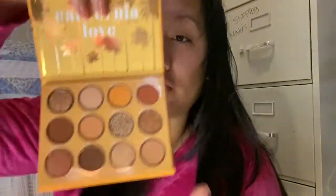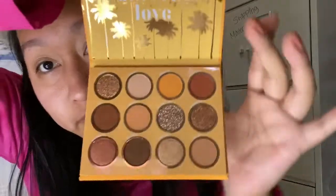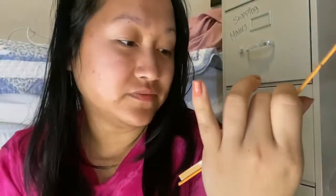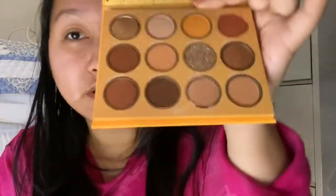I'm gonna do this palette. The palette I'll be using is the ColourPop California Love. There's a lot of glitters. My favorite one is probably this one in the whole palette because it's very glittery, unique. Let's get started. I always do my brows first before anything else.